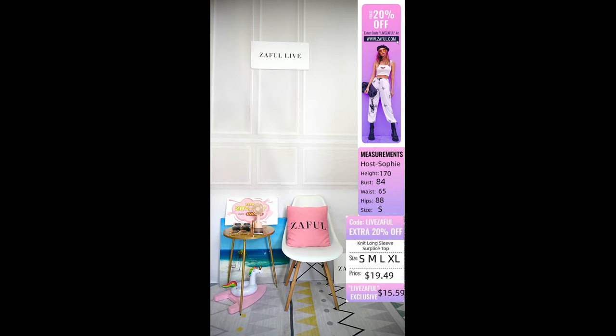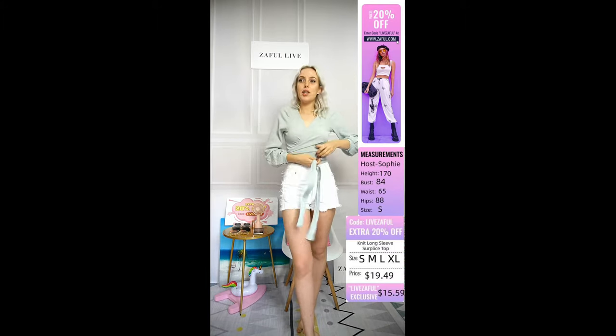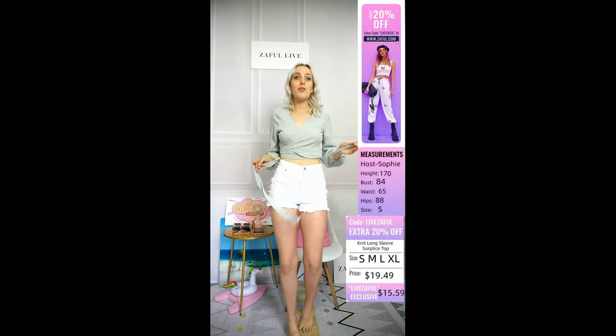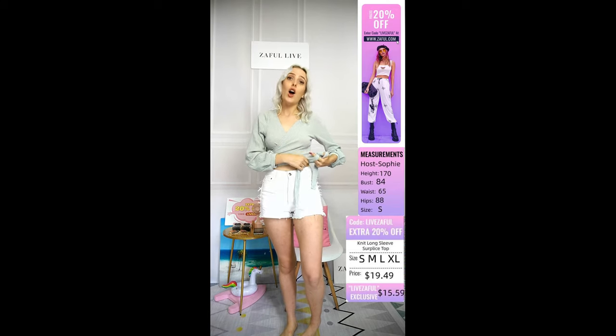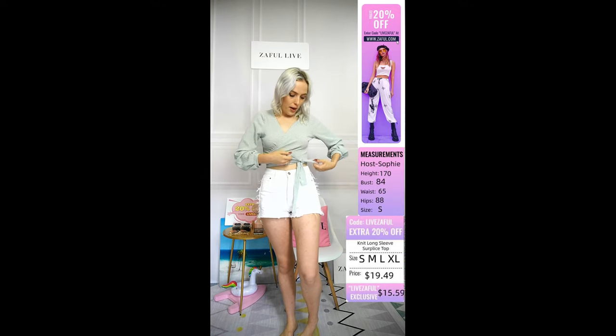Okay, I'm in. Don't worry, I'm not gonna flash anyone on the camera because I haven't fastened it up yet. But yeah, this one is the knitted long sleeve surplice top. You do have to wrap it around and then you can either tie it in a bow at the side or tie it in a bow at the center front. This one is cotton polyester fabric.